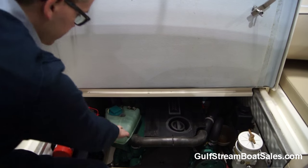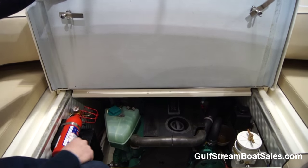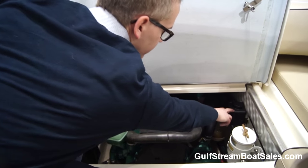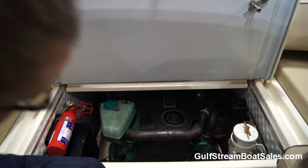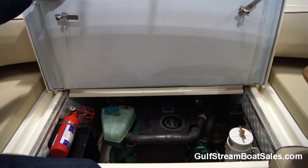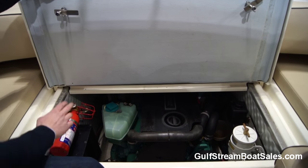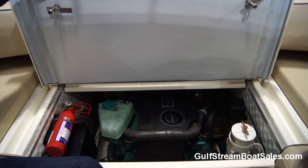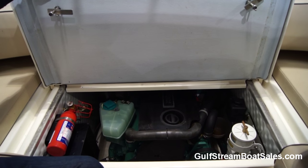Here you can easily check the coolant level. We've got a dry fluid level, or power steering fluid level over here. And the dipstick is just down the side there. It's easy to get to. And everything is in really nice condition. Fire extinguisher here is good, giving a green indication. And the bilge is nice and clean. And everything looks top notch.